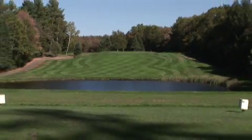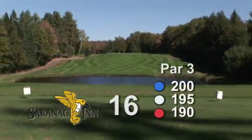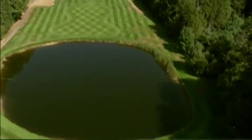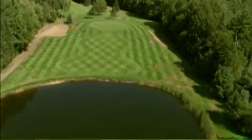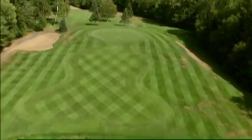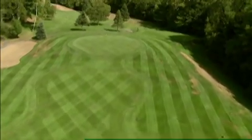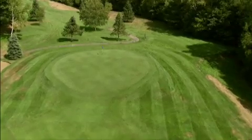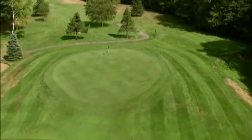Number 16 is our signature hole. With 3 holes left, the best is yet to come. Although it is visually spectacular, this is a demanding par 3. This is played with a long iron or a fairway wood, and anything that lands short will most likely stay there. On the left, you will find one of the toughest bunker shots anywhere. Miss the green to the right, and you will need a shot only made for Tiger. Par here is a great score.